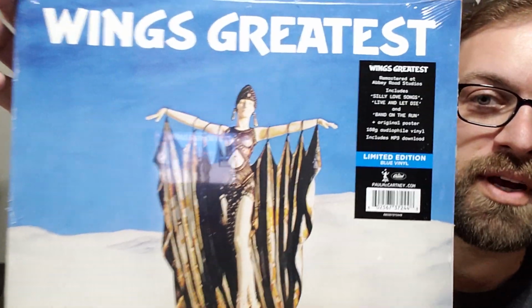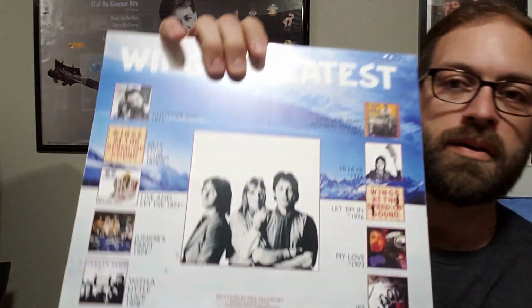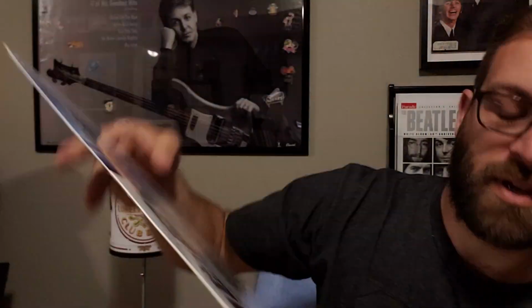And then at the store, I think it was the store we went to before that, they also had the colored vinyl version of Wings Greatest. This is on blue vinyl. And this is a really good greatest hits collection. Again, I do have the original release of this album, but that's on black vinyl. This is cool new blue vinyl.